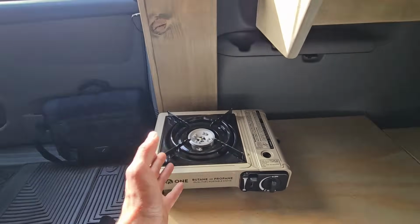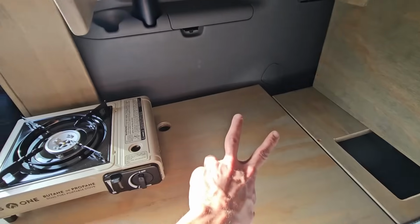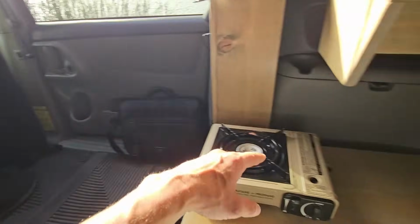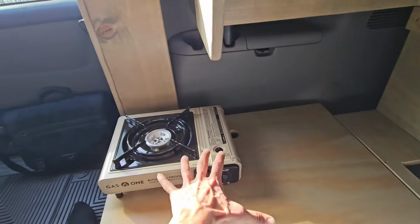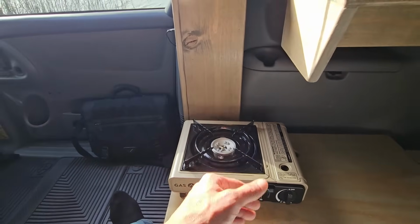When I'm doing stealth camping, I like to go ahead and put this extension over. This is for the double bed. We do have another one here that I can flip over as well. So I flip this one over. So now I'm sitting on this side. I have low enough surface area to go ahead and maybe cook something inside the van.